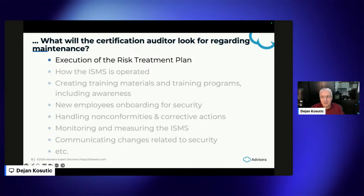So for example, this execution of the risk treatment plan. The risk treatment plan is a mandatory document where you specify which security controls you're going to implement, when and by whom and so on. So what the certification auditor will look for is that you actually implement all of these things that you have written there, of course, in the timing that you have specified in this document.